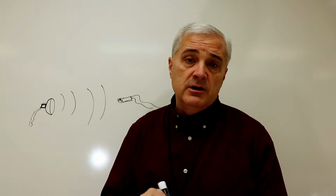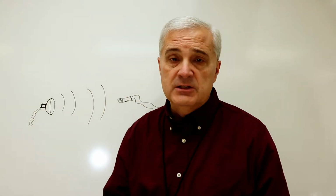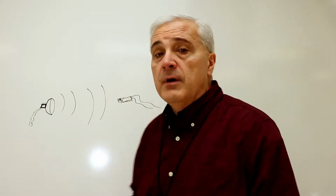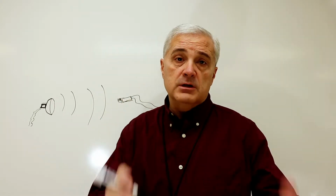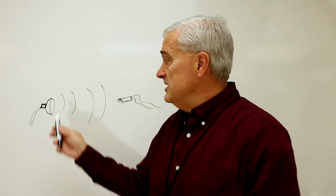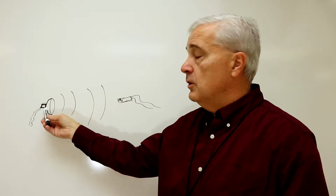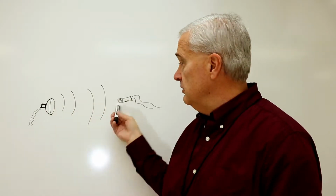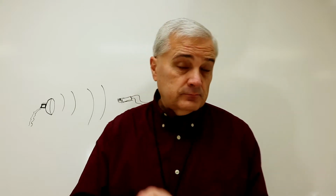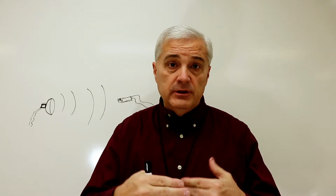The auditory nerve will send it to the brain, which will process it into something meaningful, or the microphone will send it to the video processor or the recording processor. The point is that it is a mechanical wave that propagates through the air from an emitter to a receiver. Now, because it's a mechanical wave, it has mechanical energy.